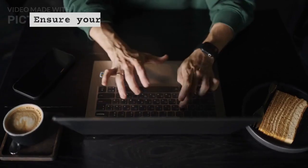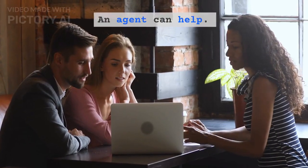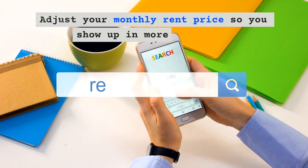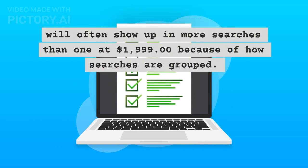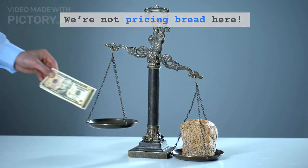1. Ensure your rent is appropriate for the area and the market. An agent can help. So can Rentometer and Zillow, but be aware that algorithms are generally lagging. 2. Adjust your monthly rent price so you show up in more searches. Example: a condo priced at $2,000 will often show up in more searches than one at $1,999 because of how searches are grouped. We're not pricing bread here.